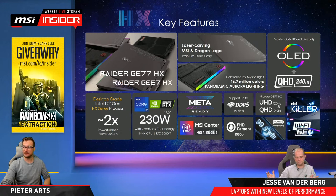And if you're looking to stream, for example, on this chassis, we offer a full HD camera. Might be a benefit for some cases, but you can also switch it off if you don't want to use the camera.